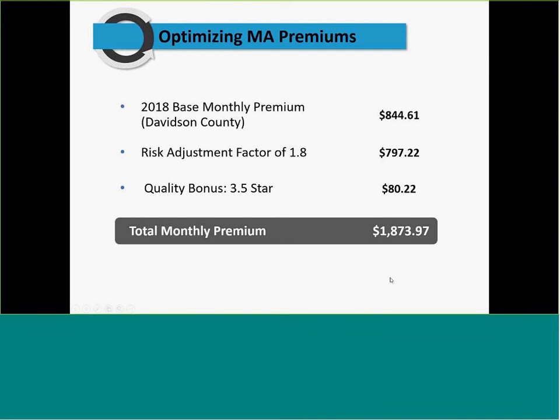So here's a way that we've been able to optimize our Medicare Advantage premiums. Taking the sample of Davidson County, Tennessee, their base payment per member per month is $844.61, but they were able to gather some risk adjustment factors that gave them an additional $797. And finally, because the provider scored about a 3.5, they got an additional bonus, which per member was $80.22. So per member per month for this particular scenario would give you the $1,800 mark, as you see.